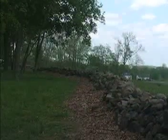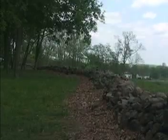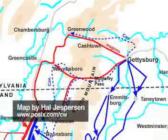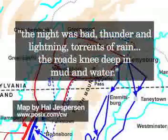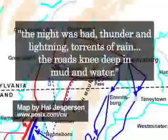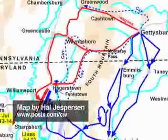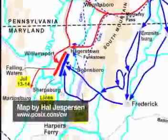Rain finally fell the next day with almost 1.5 inches in Gettysburg, greatly affecting the Confederate retreat, which began after dark on July 4th. According to one correspondent, "the night was bad. Thunder and lightning, torrents of rain, the roads knee-deep in mud and water." General Lee's forces moved slowly and didn't reach the Potomac River near Williamsport, Maryland until July 9th, partly because of more heavy rain on the 8th.